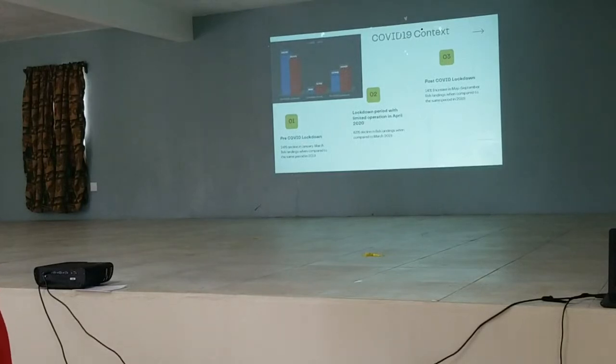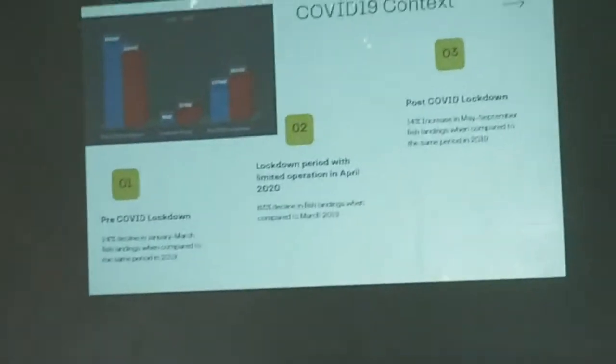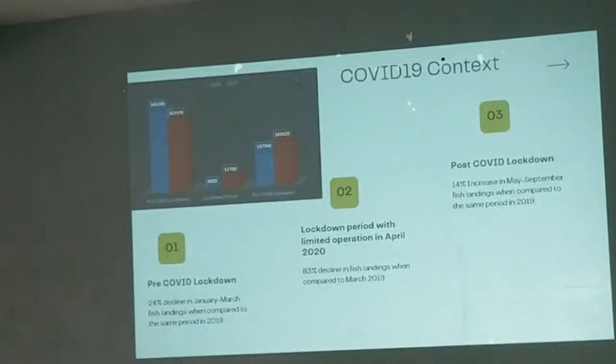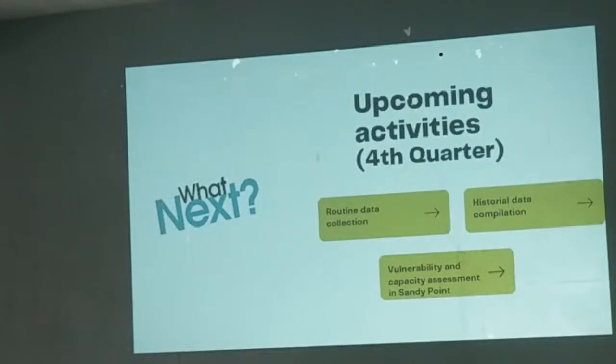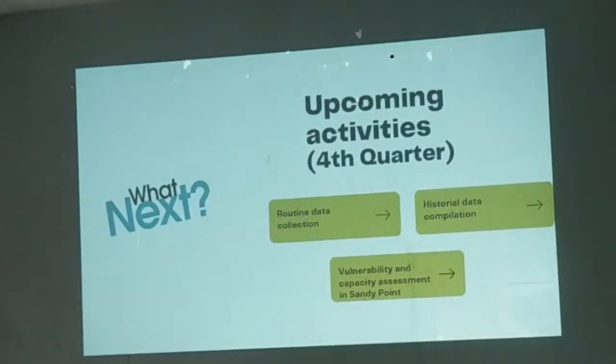And then post-COVID, you could actually see where the catches in the reef and the mussel fishery are higher than last year. So the decrease in the reef and the mussel fishery, I think COVID has had a role to play in that one. Because even though they're catching more now, at the start of the year they weren't, and during the lockdown period, production fell drastically.